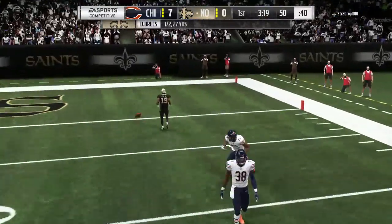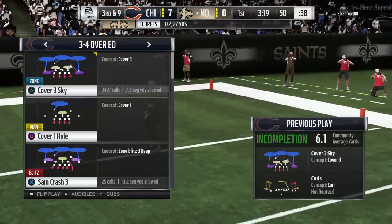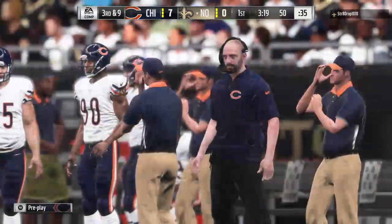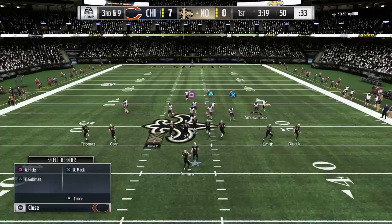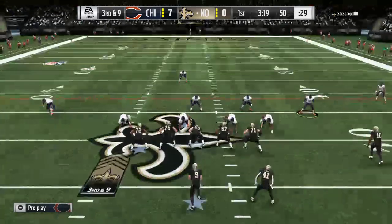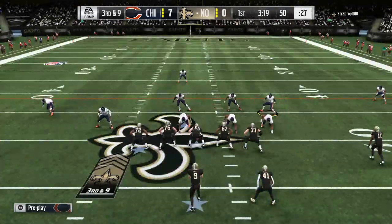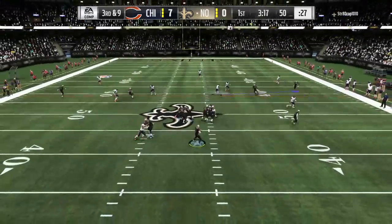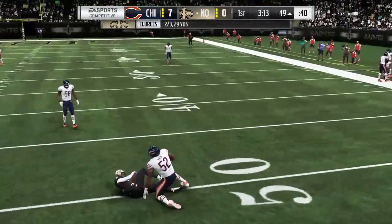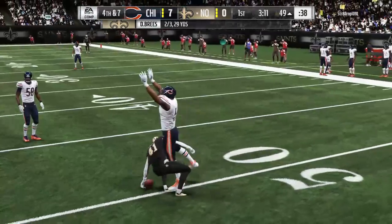And the hit jarred it loose. It's incomplete. Nice play there to force the incompletion. And to me, one thing's for sure. When you're the underdogs and you're playing on the road, you absolutely have to get takeaways. You've got to get the ball from them. Yeah, win that turnover battle, going to be key. They didn't get one there, but you get the feeling they keep making plays like that, they might just get a few. Yeah, once you get one, defensive teams think they come in bunches.